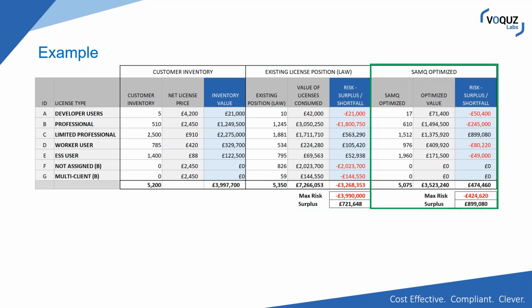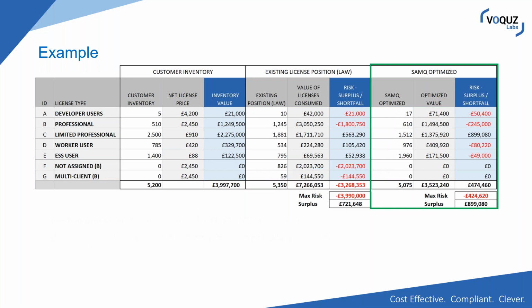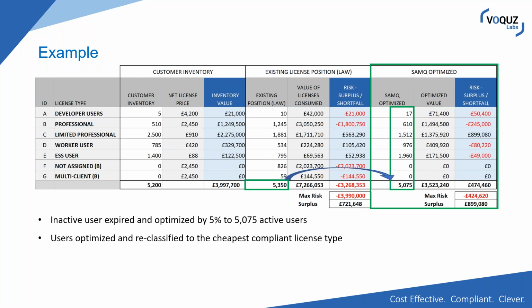Here we can see the optimized position. So the customer has inactivated all of their inactive user accounts, and they've managed to optimize the active user population by 5% and reduce the number of active accounts down to 5,075. Users, as you can see from the list, have been optimized and reclassified to the cheapest compliant license type. Apologies. This has helped to reduce the consumption of expensive licenses and better utilize cheaper licenses from the contracts.